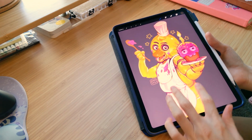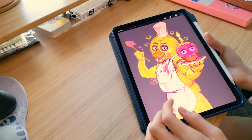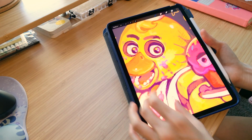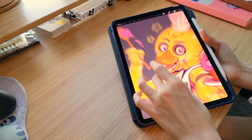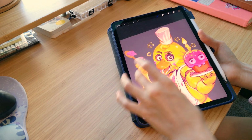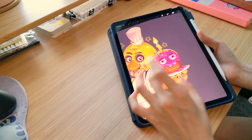So I did this cute little painting of Chica. This one definitely took a little bit longer. I really got into the details of it, because she's my favorite animatronic, so I was just like, I have to do her justice. So I did this cute little baking outfit for her, and then the cupcake.